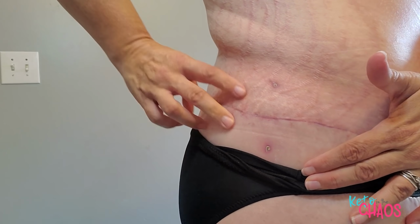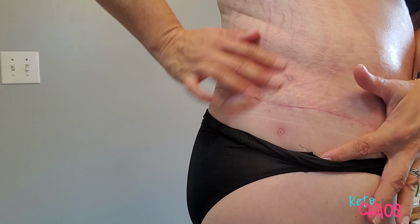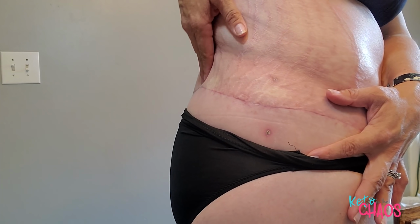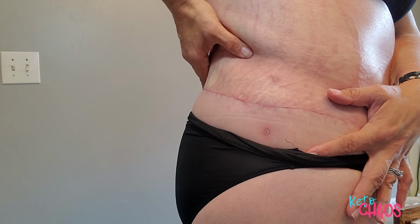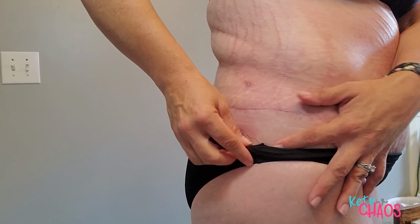My little drain hole things, these were the worst ones. They're much less angry and red. They're much less painful. I do still have some pain in my back right here, but it seems to be a lot better this morning, so I'm hoping that it is improving.